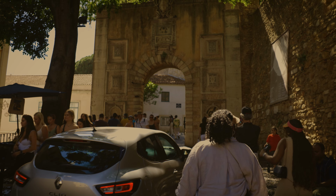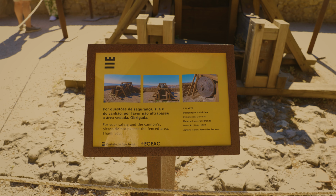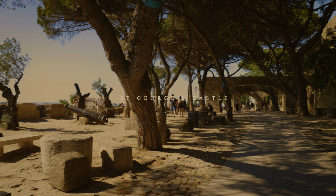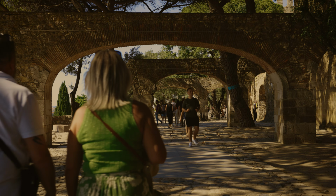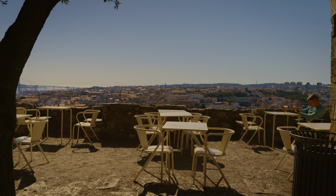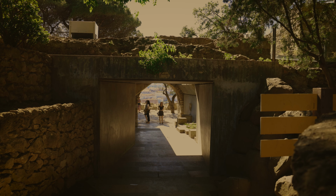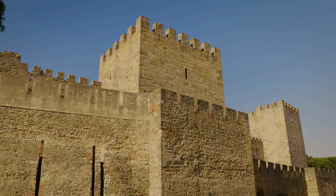St. George's Castle was the first stop of the day. This majestic fortress, perched on top of one of Lisbon's 7 hills, is a very old monument overlooking the historic Alfama district, with sweeping views of the Tagus River. The castle grounds feature different things, which include cafes where you can hang out and take in the beautiful view. The lush gardens within the castle are home to peacocks, ducks, and other wildlife.